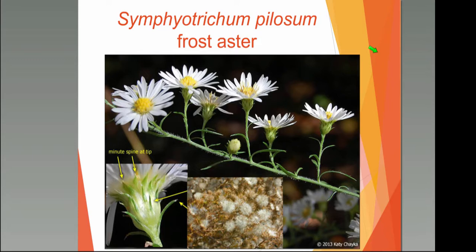This plant can easily be confused with several other white asters, so it's best to key this one out in the field if you have any doubt.